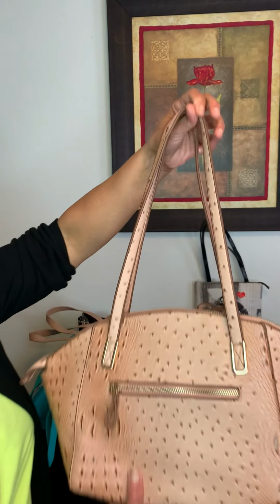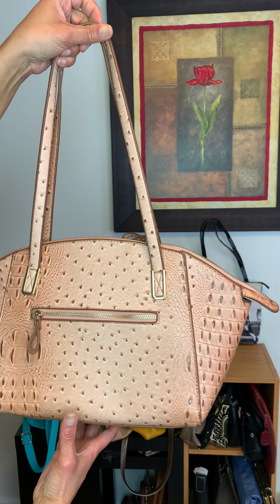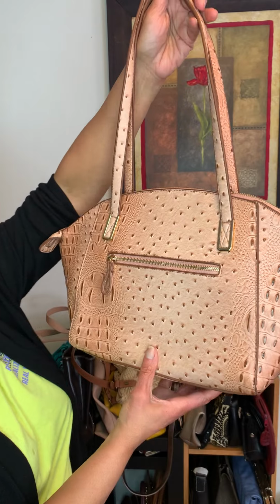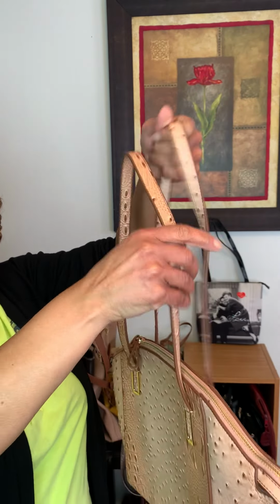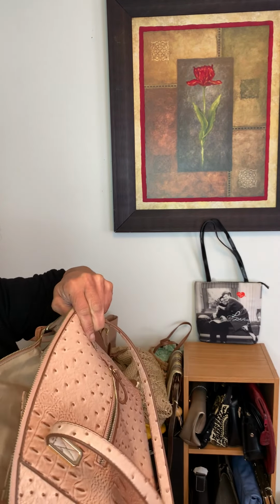Next up, I have this one. It's unbranded is what I say because there's no name brand on it, but it looks like a faux crocodile style. It has some nice detail to it. You have a zipper on the outside here that you can get stuff in. And then this one has a super surprise inside for you. It also has a wristlet.